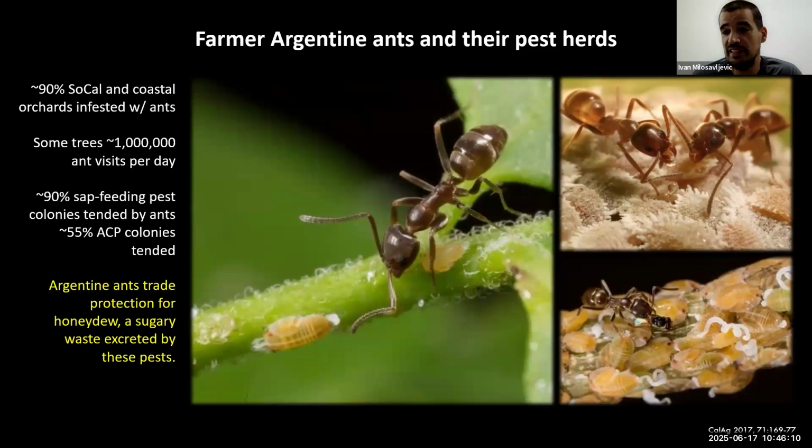Now, some estimates suggest that you can have about 1 million ant visits per day, mostly on a single tree in citrus. And they're mostly located in Southern California. They're a big problem here in Riverside as well as San Diego, throughout Southern California, also in coastal areas. But some parts of San Joaquin Valley have also documented the Argentine ant presence and problems in their orchards. Some growers are complaining about these ants, right?